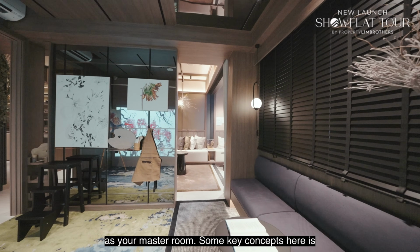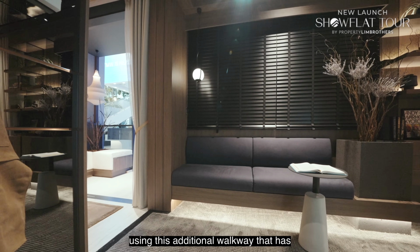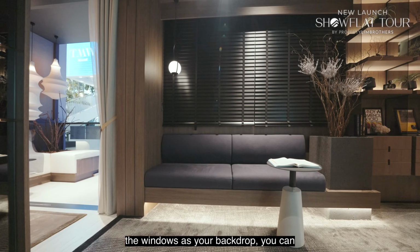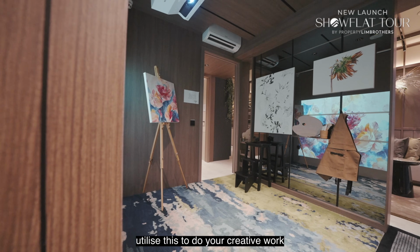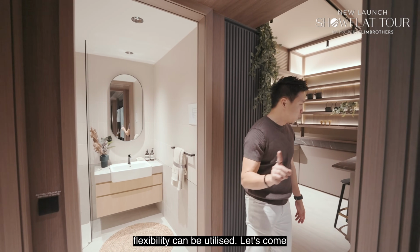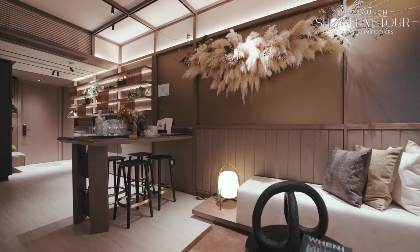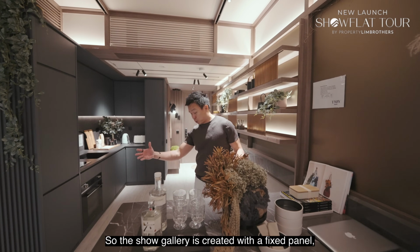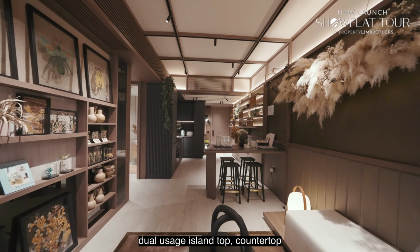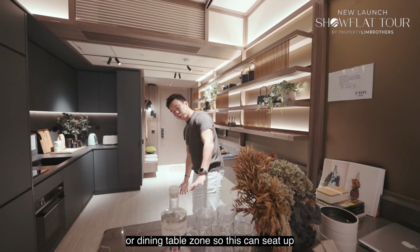master room. Some key concepts here is that you can have like a sliding panel door, or if you want to leave it open, using this additional walkway that has the windows as your backdrop, you can utilize this to do your creativity work. But this is just an example of how flexibility can be utilized. Let's come back to the dining zones. So the show gallery is created with a fixed panel, dual usage, island top, countertop, or dining table zone. So this can seat up to 5 seaters.